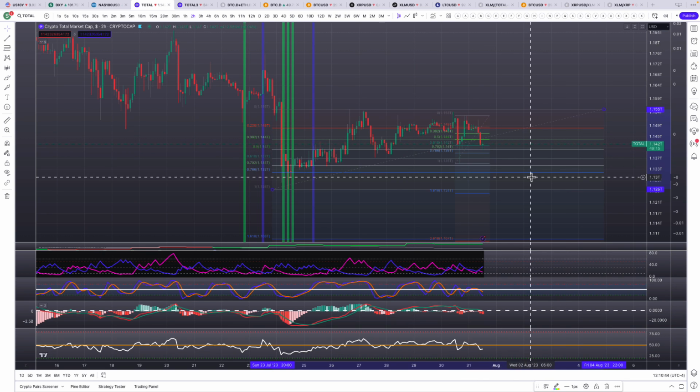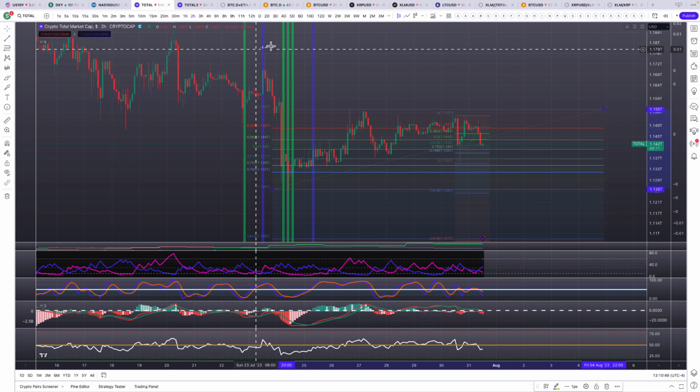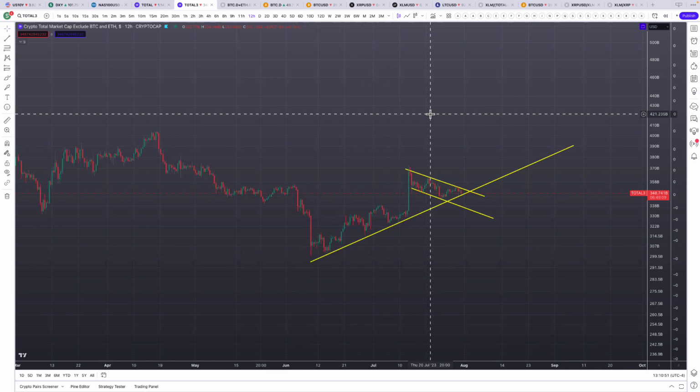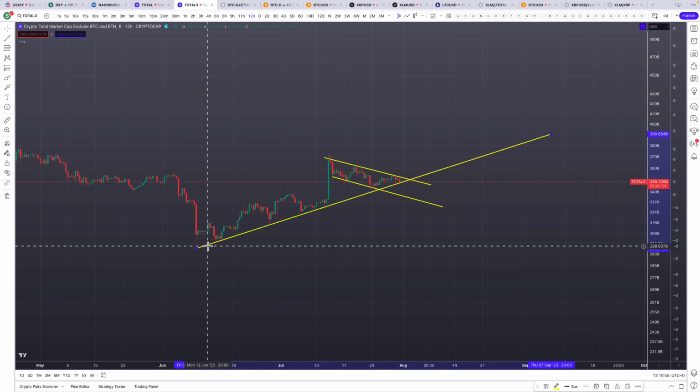So that's our micro, our medium, and then our macro. We had said 1.10 trillion, 1.7 trillion. We look at the altcoins right now, they need to hold this trend line where it's at. This trend line, they've been holding it since June 12th as support.